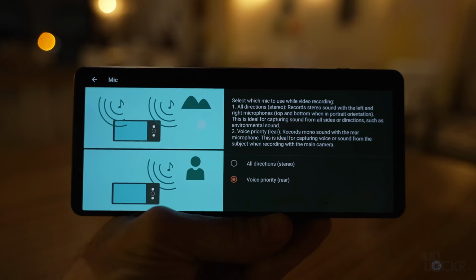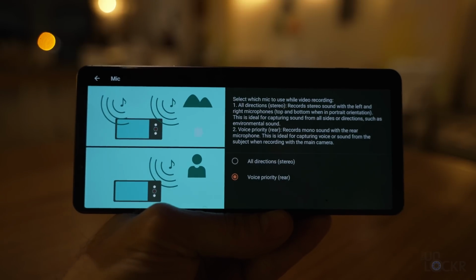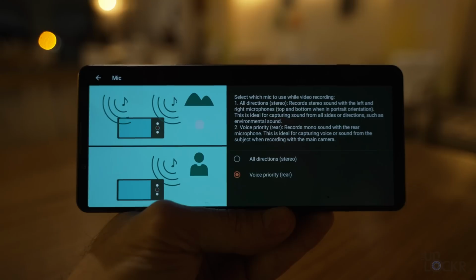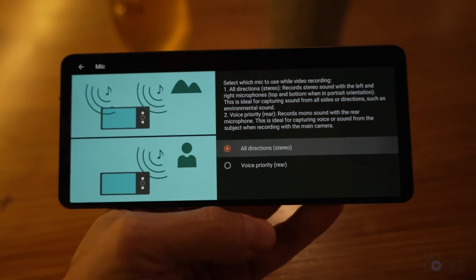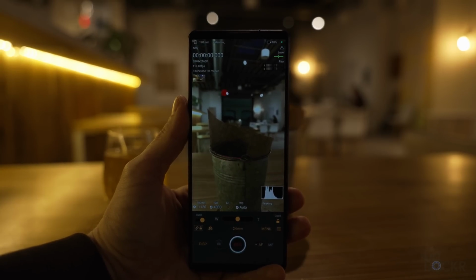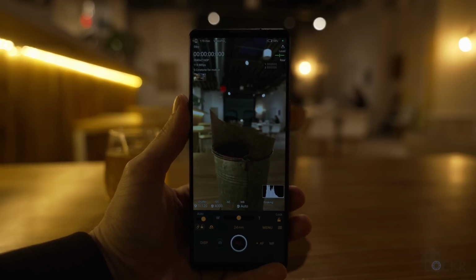The object tracking in video on the latest Xperia phones has always been good, and it remains so here. And we can now adjust the mic to record only from that new rear-facing mic to get whatever is in front of the camera, like a shotgun mic would work, or switch it to all to get omni sound from all around. Oh, and we also finally have the UI switch to vertical now in Video Pro.